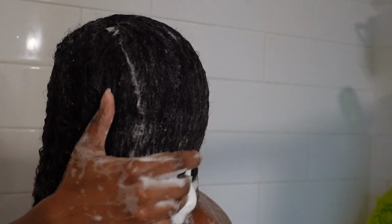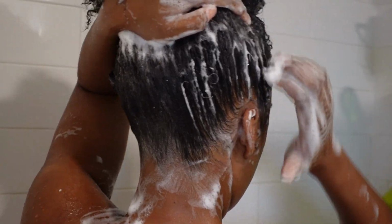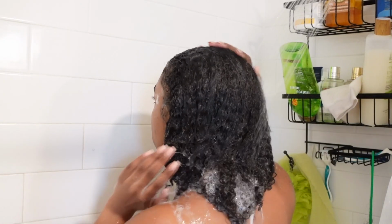So I like to go back and split my hair down the middle and apply the shampoo directly to my scalp at the crown of my head because, y'all, that's the spot that be holding them odors. And I have such a sensitive nose. Like, if I can smell my hair or my scalp, cancel everything. It's an immediate no for me.